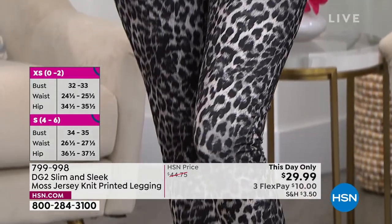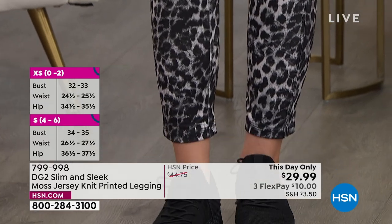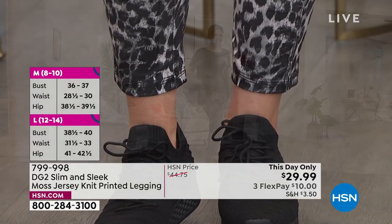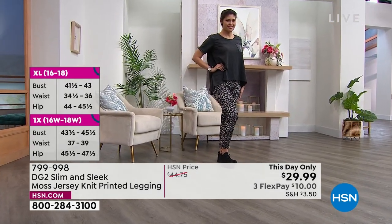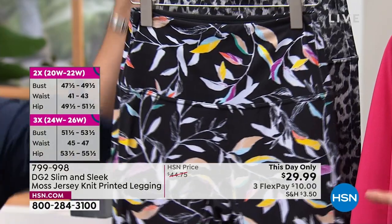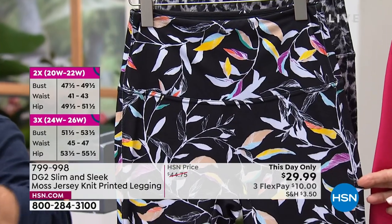But remember, this is DG2, so they're cut for your body and your shape, and the prints are absolutely gorgeous. I love the animal. I love the ditzy floral. And if you love this little leaf print, which is very, very pretty. We had a tank in this print, but it sold out, I believe, earlier today. These are kind of a no-brainer as well. I do like the black background. Yes, very dark, and the pops of all those fun colors against the leaves.